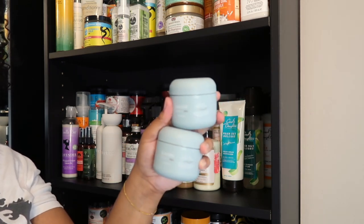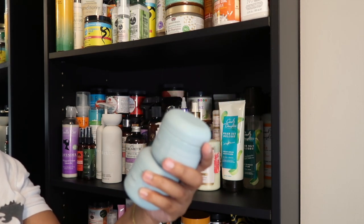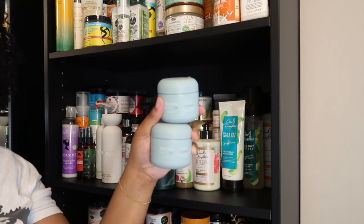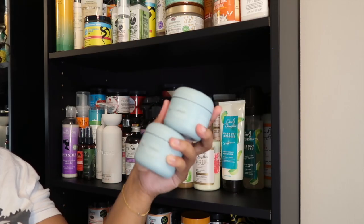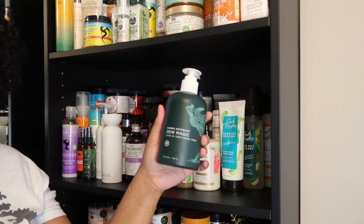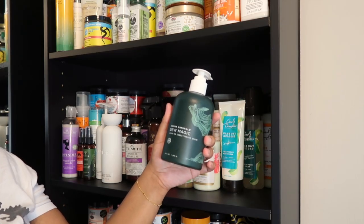Next, y'all, I have these 2 little minis. These are from Function of Beauty. It is for a wavy hair mask. Honestly, I don't know why I haven't just used these up, but I still have them. They're 2 ounces each. And then y'all, randomly, this is the only product I have from Sienna Naturals.